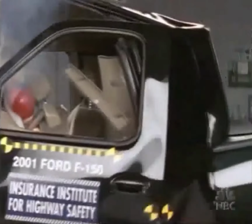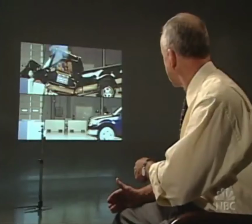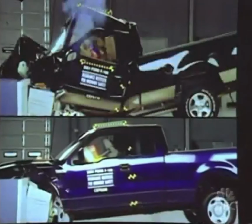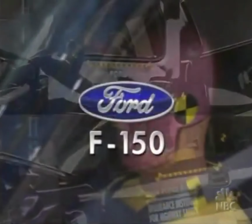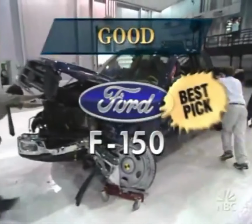And when you look at the old and the new together, this is the old F-150 on the top. We recorded very high forces on the dummy's head and neck, the kind of forces that could lead to a fatal injury if a person experienced them. In contrast, when we look at the new F-150, the structure holds together. We've gone from very, very poor performance to very, very good performance. The new F-150 gets the Institute's top honors, a rating of good and a best pick.